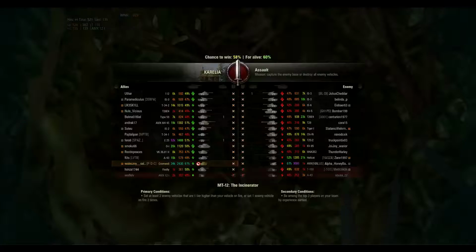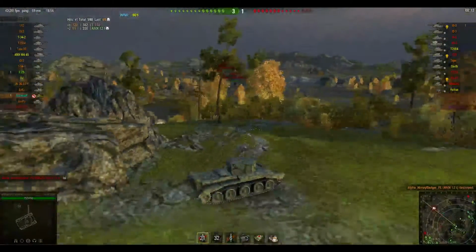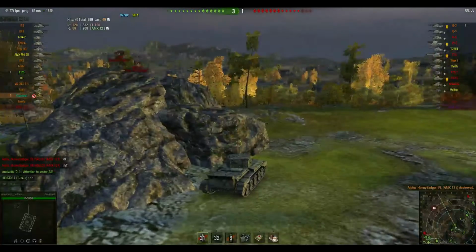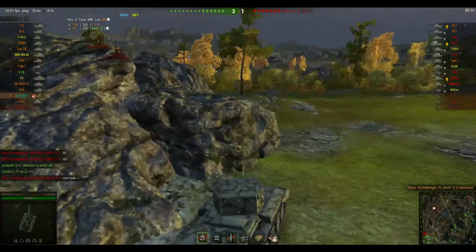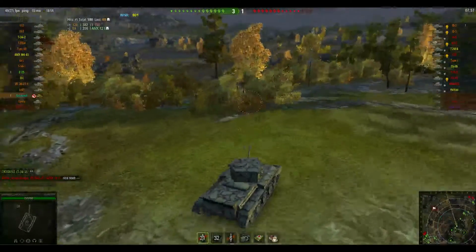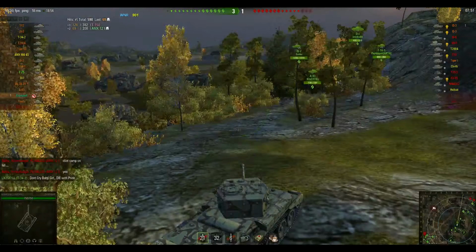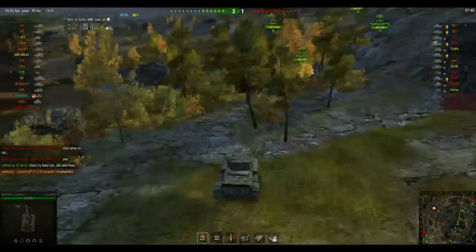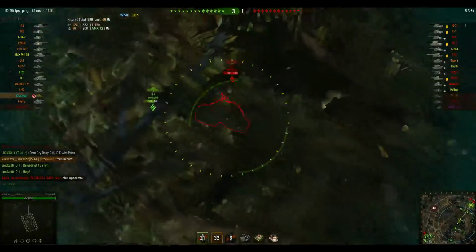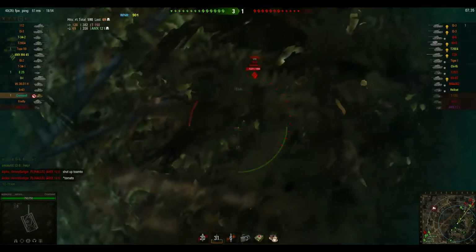Then there's an AMX-12T, statistically the best player in the enemy team. Oh, there he got spotted. And the AMX-12T doesn't seem to be that happy about that kill. He only did 69 damage. Now he's trying to get a shot at the IS-3, but that thing doesn't penetrate their armor. We didn't even scratch them.